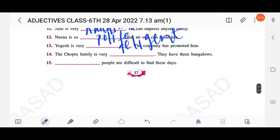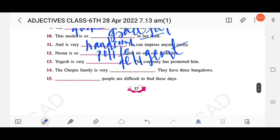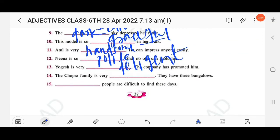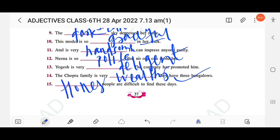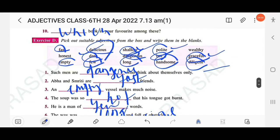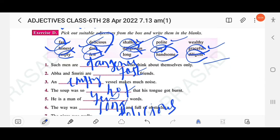Last one. The next, the Chopra family is very dash, they have 3 bungalows. Wealthy, okay, the Chopra family is very wealthy. Okay. The next, dash people are difficult to find these days. Honest, clear, here the honest, okay, here.